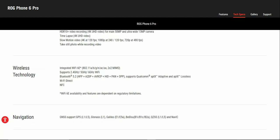There's your wireless technologies there. I don't know if this one is going to the US. I think it is going to the US though. If you guys want to buy it unlocked, you should be able to buy it unlocked and use it on any carrier that you guys want. Check to see if you can use it on your carrier first before talking about getting the phone.